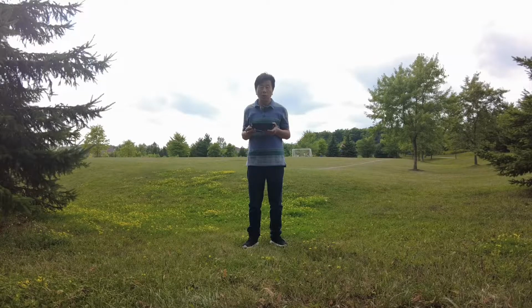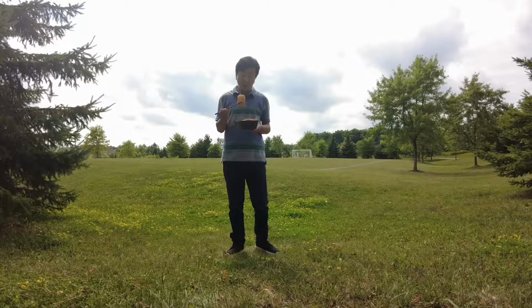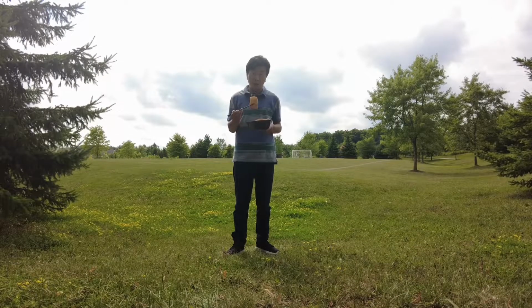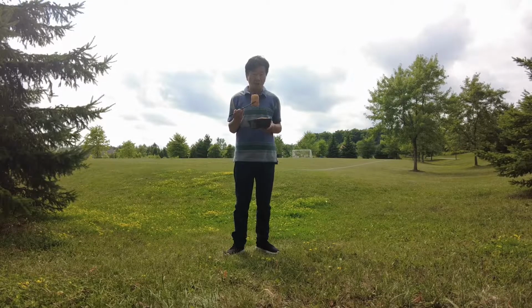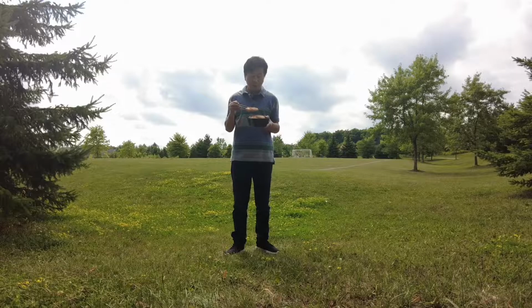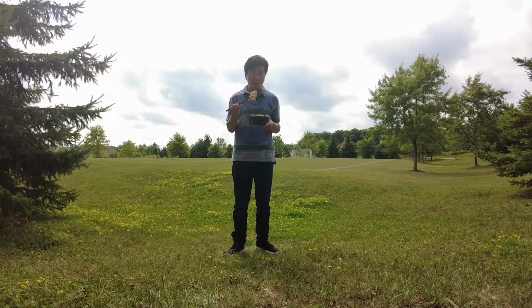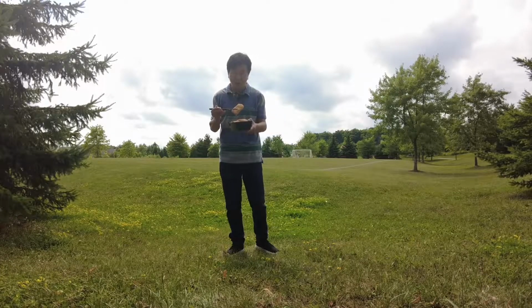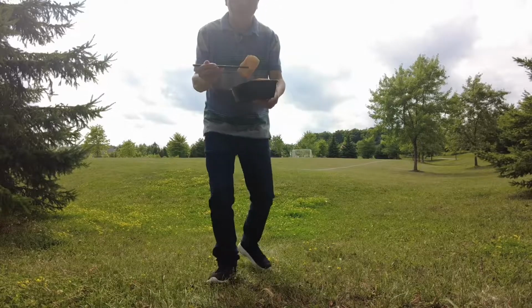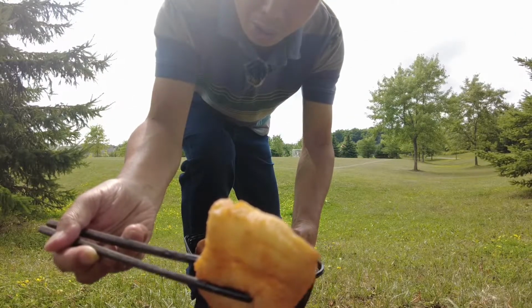And also, I cooked something else. Let me eat the other stuff I cooked. This is a typical food in China. People eat this kind of food for breakfast. Okay, so they call it fried dough steak. That's the translation. Let me show it to you. Can you see this? Fried dough steak.